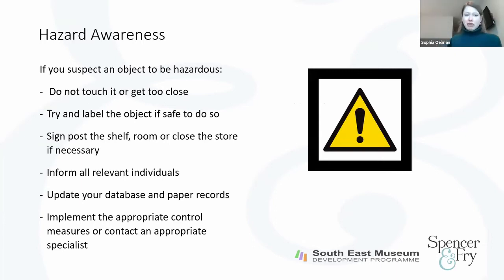So this is just summarising what I've really said about the measures that you should take if you think an object may be hazardous. And that could be as simple as if an object has failed the preliminary asbestos checklist, you can then run through these processes.